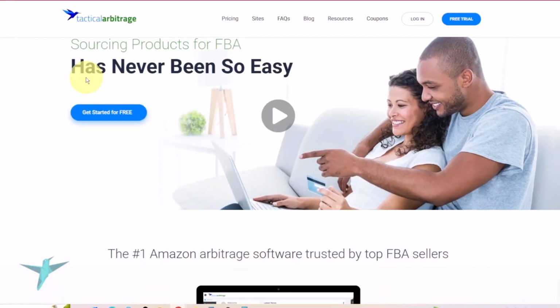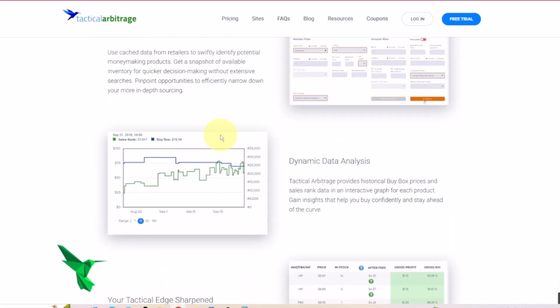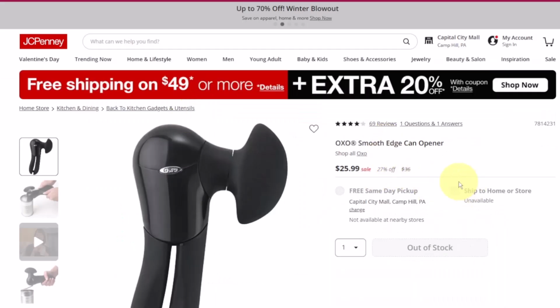But the point is this: I use this software and then I can find products. And here's an example. I'm not saying that you should get on this. I'm just giving you an example. This is a smooth edge can opener. This is just an example, guys, but it is a real one. You can look this up, and it's out of stock, but that's okay. We're just using this for an example.